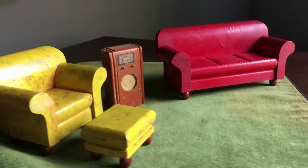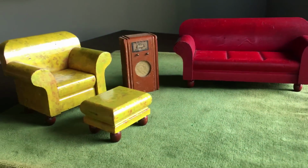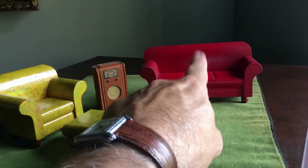Oh well. This is for sale, this old wooden furniture here, and you can go and check it out in the OCS. What do you think? Do any of your parents or grandparents still say Davenport?